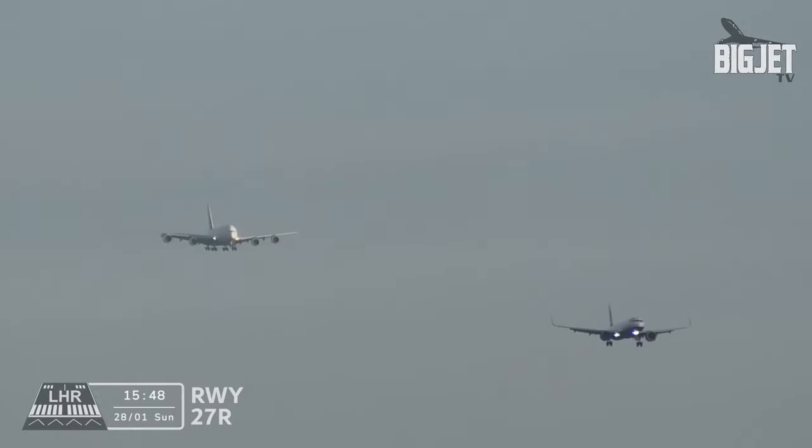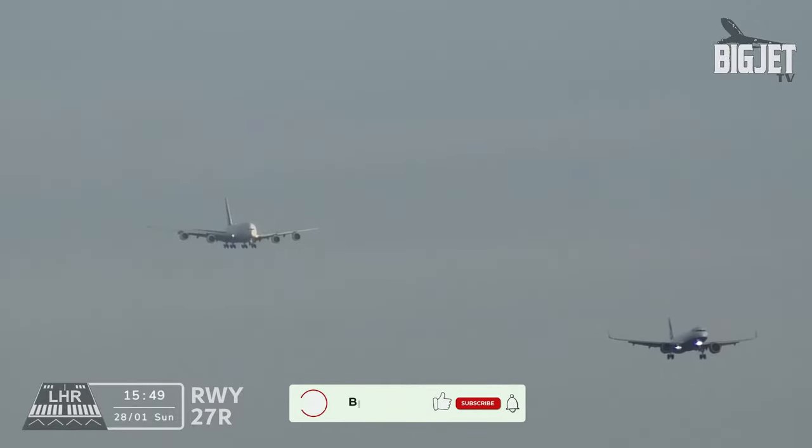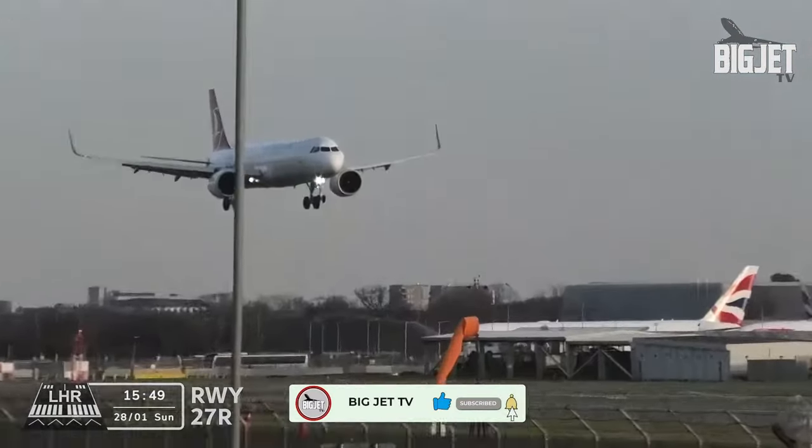Never late putting their gear down, and never really early putting their gear down on Emirates. Very, very strict procedures with Emirates. This looks like Turkish's A321neo.